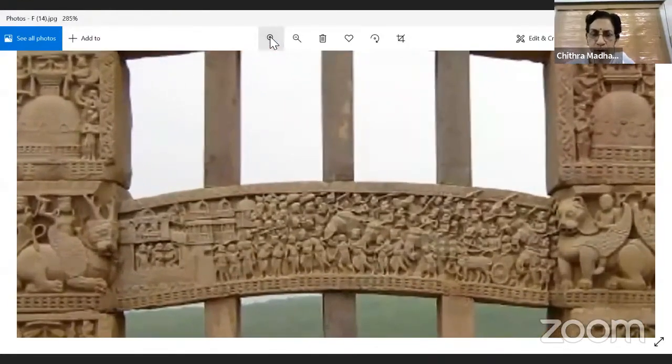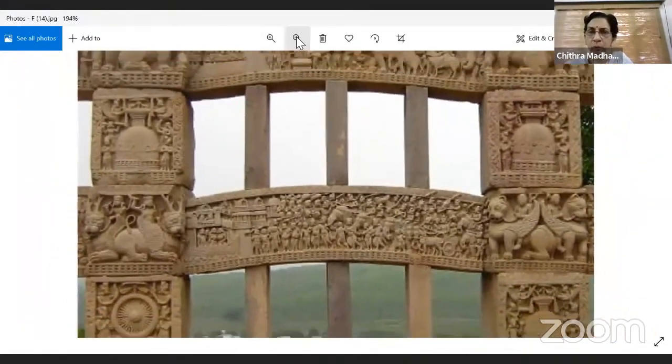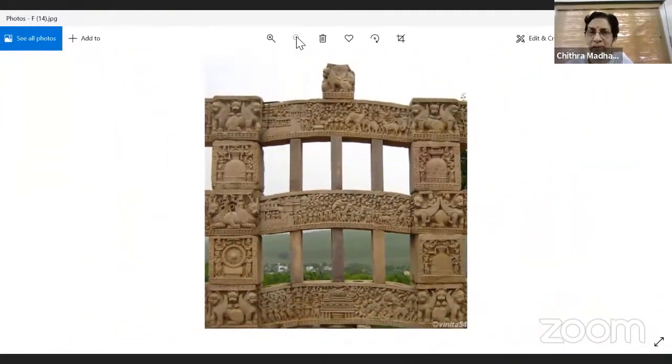Now, among the four toranas, an inscription tells you that the southernmost torana was made by, and listen to this, it's so interesting, it was made by ivory carvers. That is, people who were used to carving on ivory were commissioned to carve on these toranas. Because you see, ivory carvers have to work very, very carefully. Their work is extremely intricate.